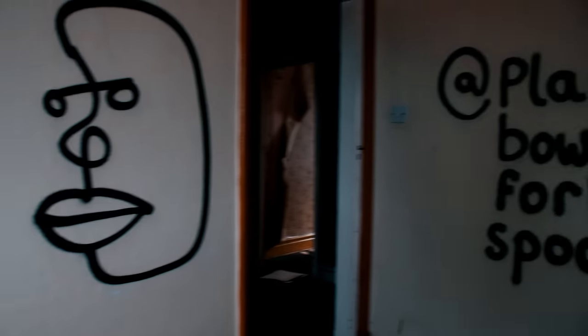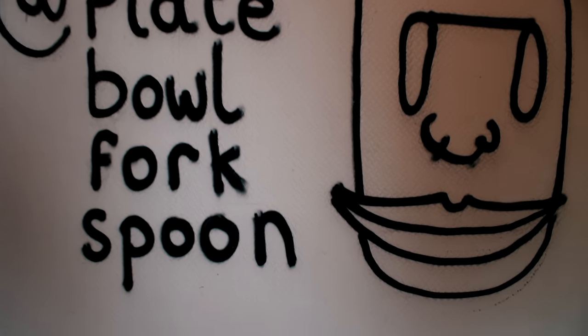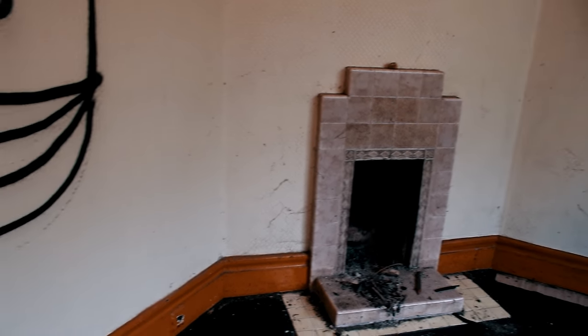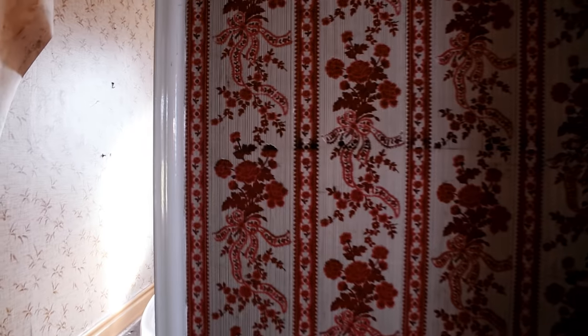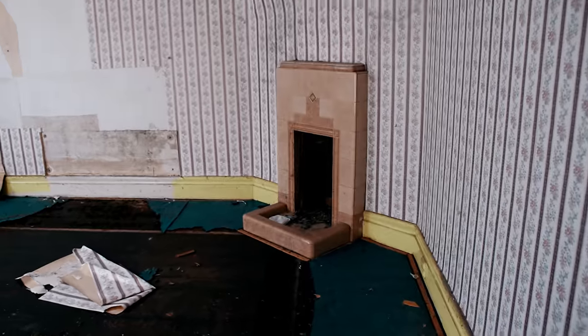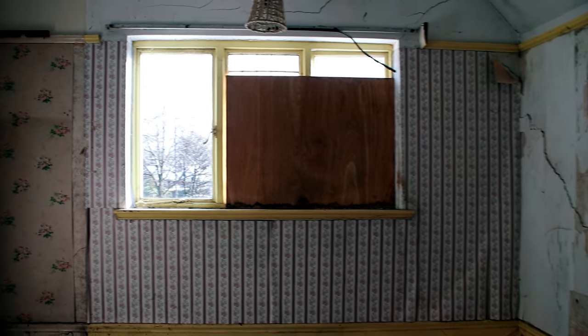As you see, it's been graffitied. Plate, bowl, fork and spoon. What is quite interesting is that there's another little fireplace down there. The wallpaper in this place is a bit nuts, isn't it? It's damn different. So you've got another fireplace there. Very different wallpaper all over the place, actually.